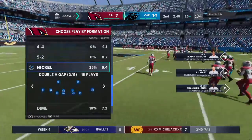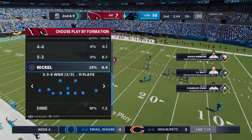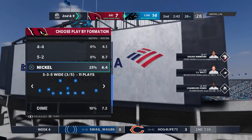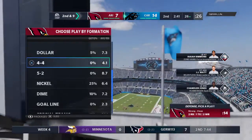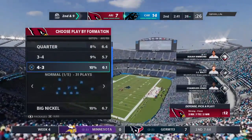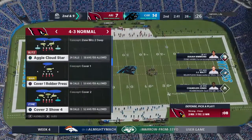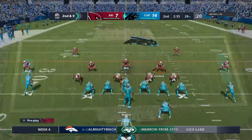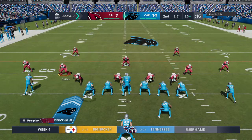Tackled by Isaiah Simmons. No doubt about it. A really nice job there by the defense, not allowing him to get to the perimeter. But that means your defensive ends, your outside linebackers, the guys that you pay big money to sack the quarterback, they also have to have interest in the running game as well. And they did a nice job there of holding the point of attack and not giving ground. The last play got just a yard. Here's 2nd and 9 from the 26.